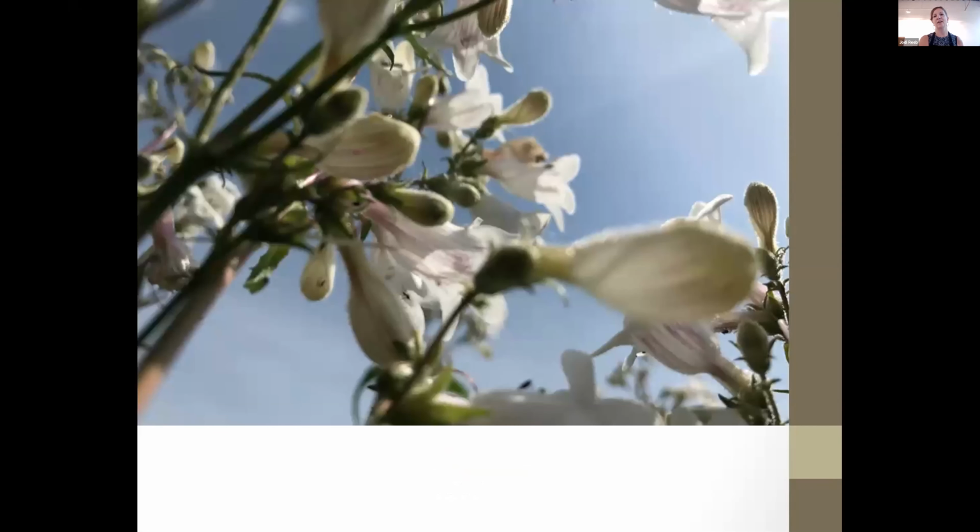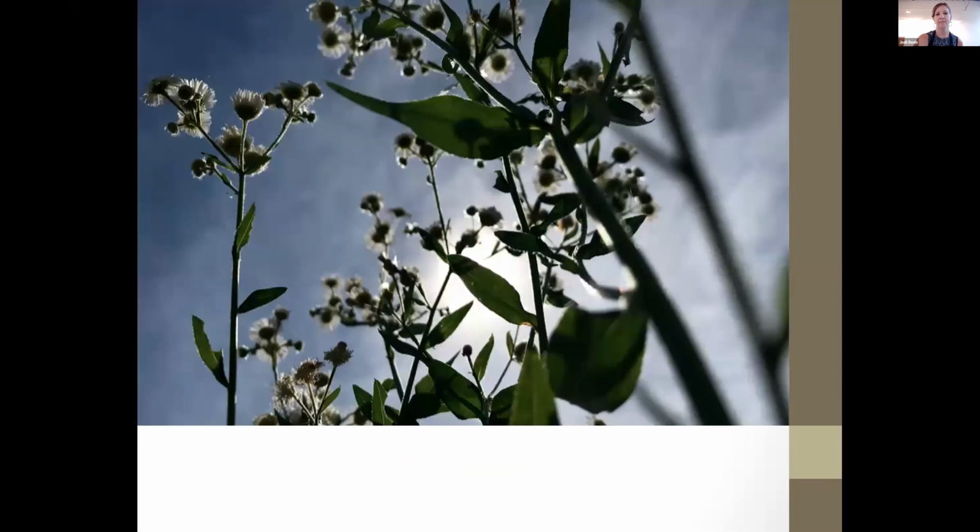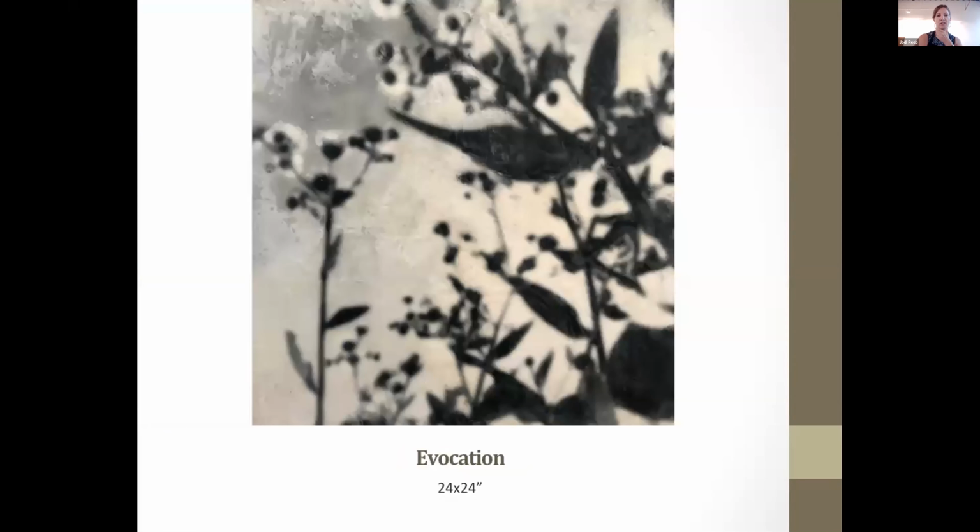And so this is another image. This one I ended up creating a painting that was 36 by 48, really accentuating that feeling of looking really closely at the details of the flowers. And I think I did one more. So this one I just kept black and white. It just depended on how the image printed and what my feeling was toward it.